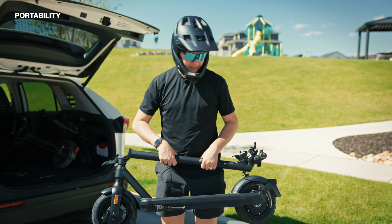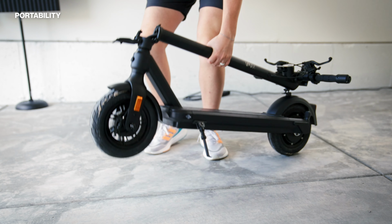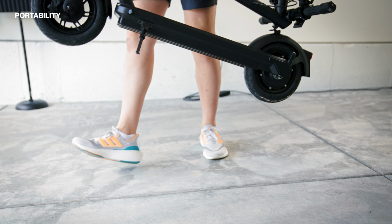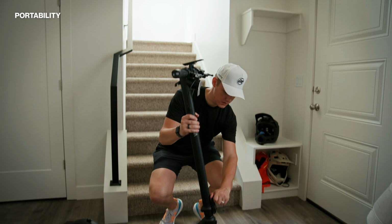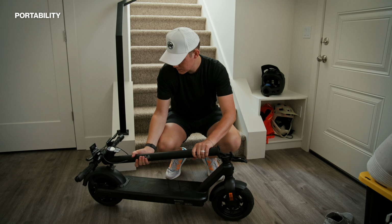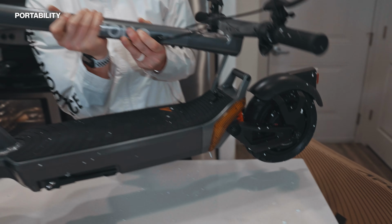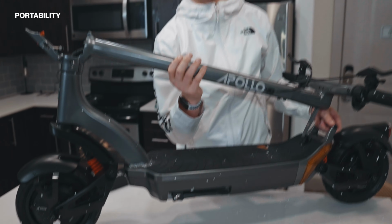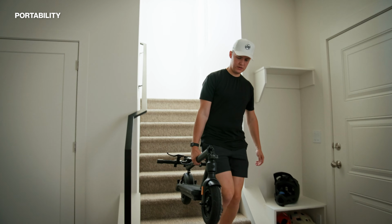So with portability, it really just comes down to how lightweight is the scooter. This is one of the lighter weight scooters that also offers a ton of features and power. That's what means the most to me. Am I gonna be able to enjoy riding it? And is it gonna be easy to put into a car, to carry upstairs if I need to move it around? I find that I ride this scooter more often than I would even my VX4 or like an Apollo City Pro, because those are bulky, they're heavy, and I just love slinging this around rather than having to deal with a much heavier scooter.